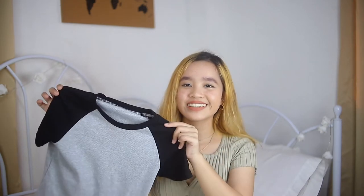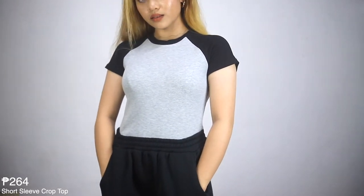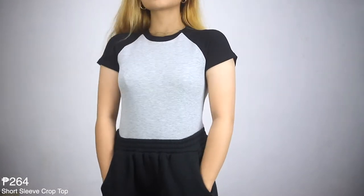And the next one that I got is the typical top that you see on Shopee hauls. It's this one. It's like yung Brandy Melville style. It meron ibang color. It's white, blue, white and blue, and white and pink.